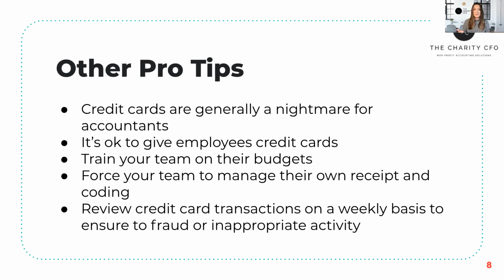So train your team on their budgets. Let them understand which accounts they should be spending from, how much they should be spending on an annual basis. Make them manage those budgets, make them identify on their receipts what these expenses are, what they are for, and what account it is going to, so that hopefully your accountant is preparing department reports, if that's appropriate, and your department heads that have these credit cards can determine that a charge seems reasonable. That's what I would expect.